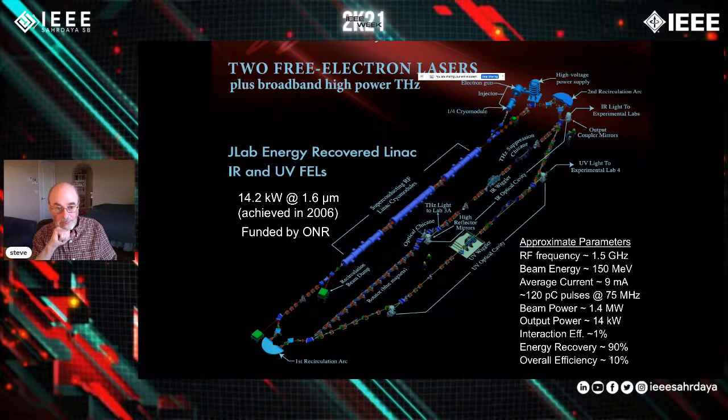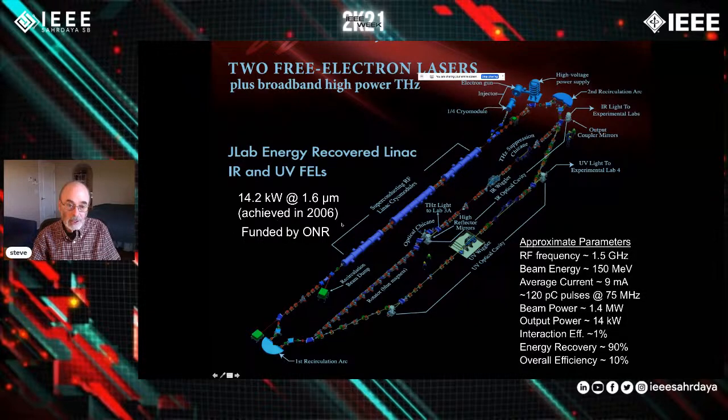And one more point I'd like to make, the last one from this slide. This work was funded by the Office of Naval Research, who have had a long interest in FELs, and one of the reasons for their interest is they've considered the idea of putting an FEL on a ship. Why would you want to do that? Well, the reason is that the US Navy has considered putting lasers on ships as a way to defend the ships against attacks by missiles and other things.